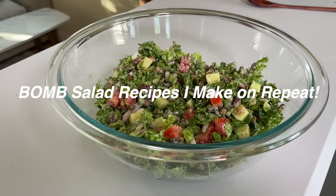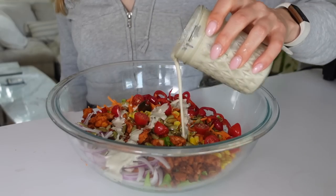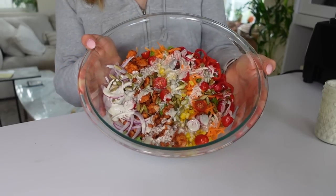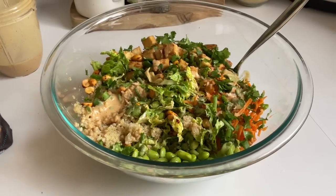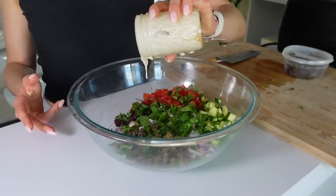Today I'm gonna be sharing some of my favorite salad recipes that I make all the time. These are more like a full balanced meal in a bowl with lots of nutrient dense veggies, healthy fats and protein. And not only are they really nutritious, but they also taste amazing. So here are some recipes to make absolutely bomb salads that you'll actually wanna eat.